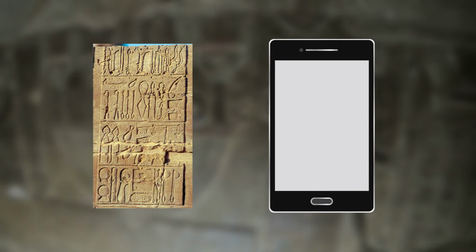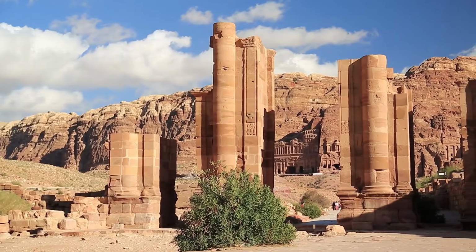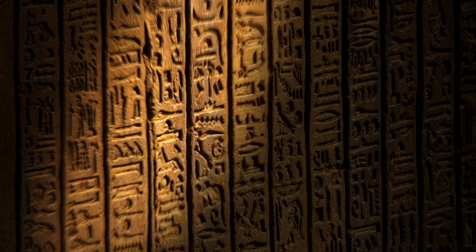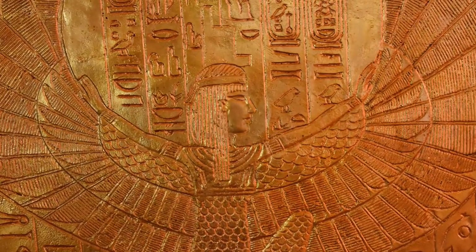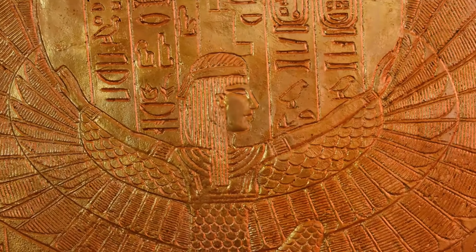These plates, about the size of a smartphone, were placed beneath important temple structures and often contained inscriptions explaining when and why the temple was built. If she could find a plate that confirmed the temple was dedicated to Isis, Cleopatra's patron deity, she'd have solid proof that this was the right place to look.